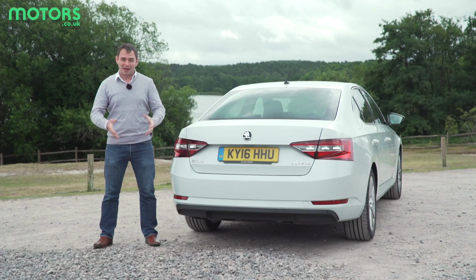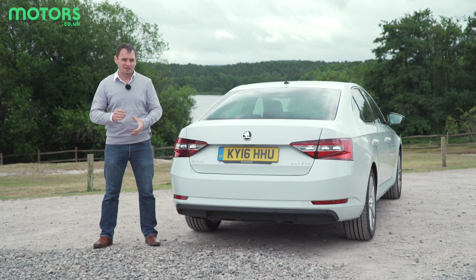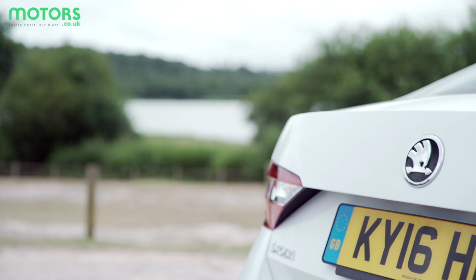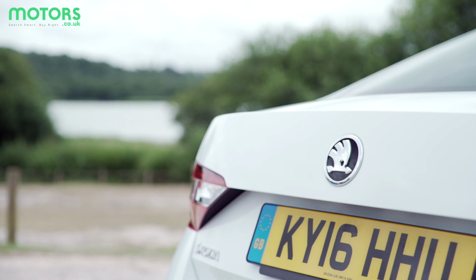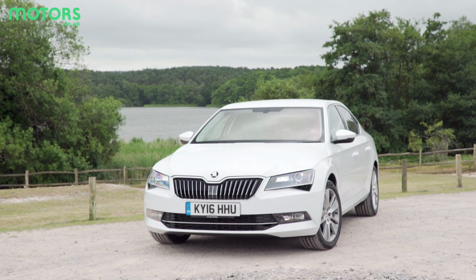The Superb combines a vast amount of cabin space, a well-appointed interior and levels of kit that are difficult to match for the money. Add in a very comfortable ride and the result is something that shames many premium cars for the ownership experience.